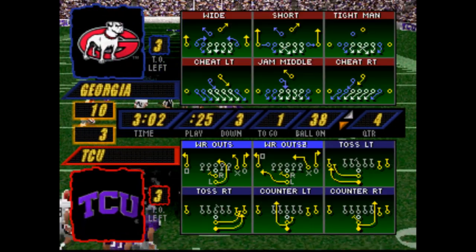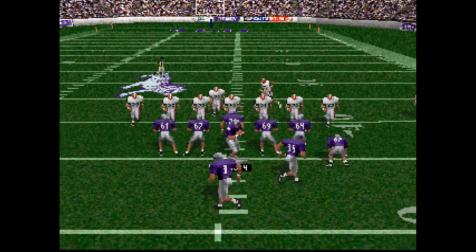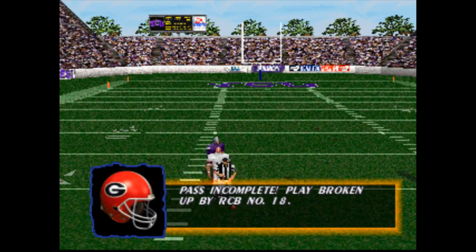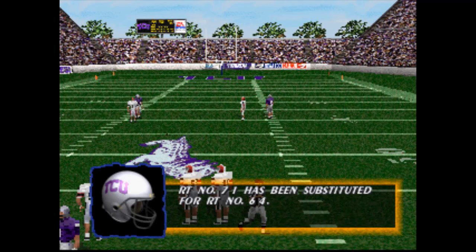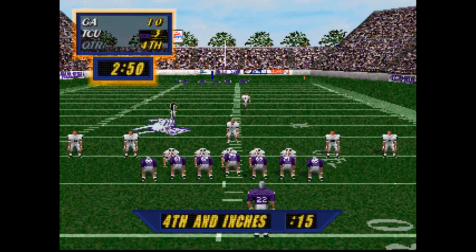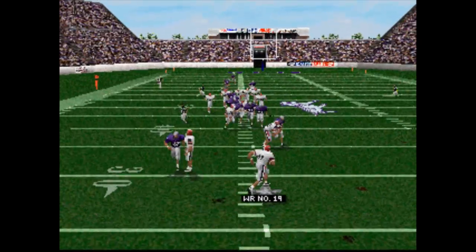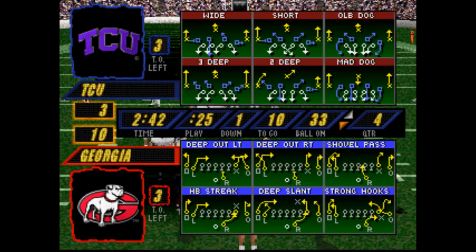Pass complete to number three for a gain of 10 yards. Third and inches at the 38-yard line. Pass is broken up by number 18. Fourth and inches at the 38-yard line. Seven-yard punt, return for a gain of 8 yards.